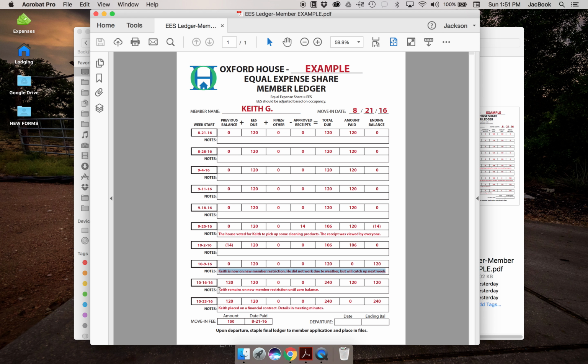Now remember, anybody that's placed on financial contract, just because it's in here does not make it official. Again, it must be in the meeting minutes and it must be voted on. But this can help a comptroller to stay organized with where people are at financially with the house.